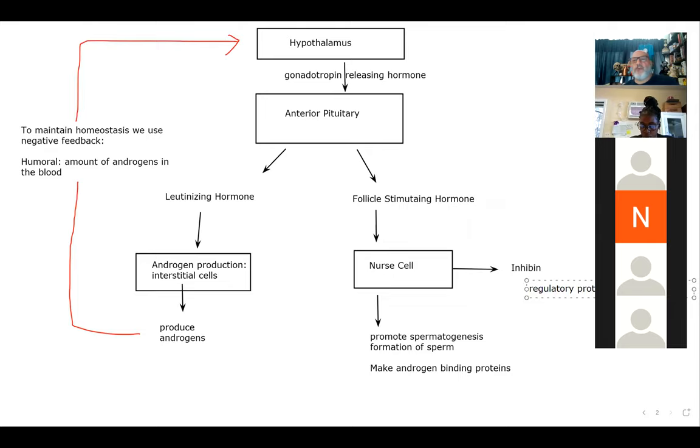In this case, this hormone directly affects the anterior pituitary and the hypothalamus, more the anterior pituitary, but also the hypothalamus. And inhibin actually decreases the production of our gonadotropin-releasing hormone and also of follicle-stimulating hormone and also luteinizing hormone to a lesser extent.